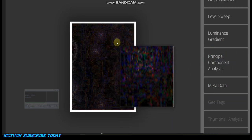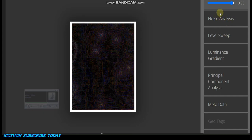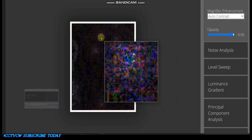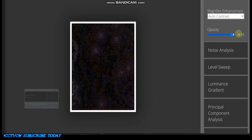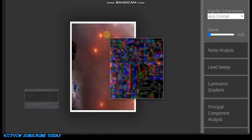Now in this shot right here, it shows you the surrounding area. So you get to see the surrounding area of it. You got a magnifier on here. Here's your opacity, bring it right back to the normal picture, right? You see the edge of that thing?